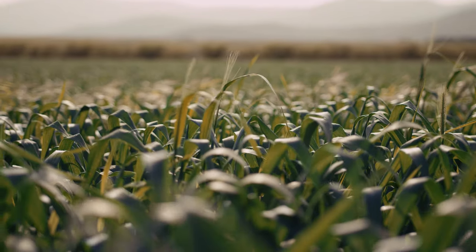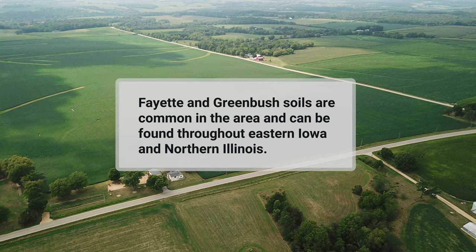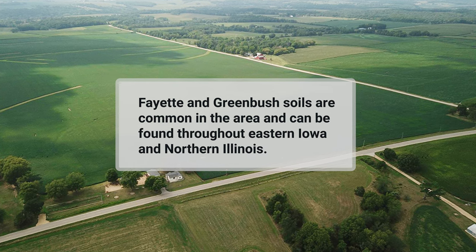While our due diligence process includes a laundry list of relevant variables, it all begins with soil. The primary soils consist of Fayette and Greenbush silt loams. This specific farm has an aggregate productivity index of 121.9, on par with the county average of 122.